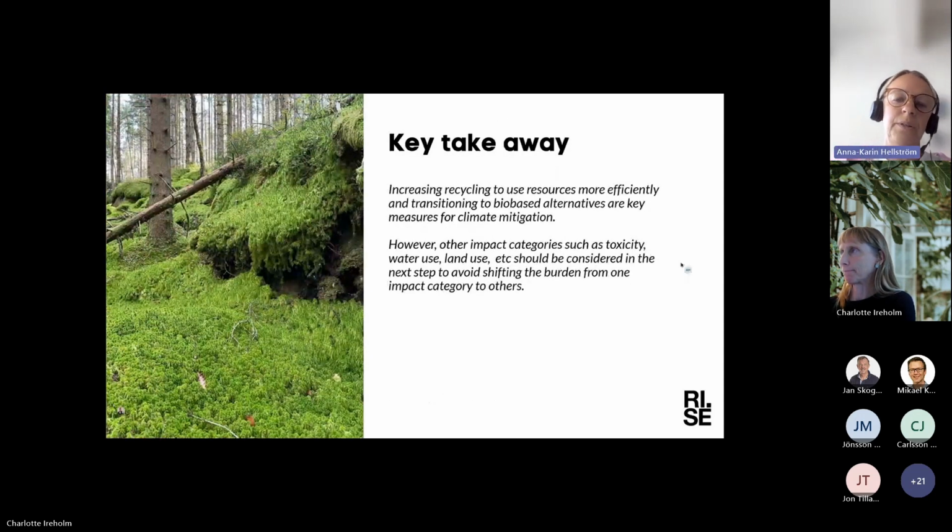So key takeaway, increasing recycling to use resources more efficiently and transitioning to bio-based alternatives are key measures for climate mitigation. However, other impact categories such as toxicity, water use, land use, etc. should be considered in the next step to avoid shifting the burden from one impact category to another. With that said, we can see here that the climate impact can be lowered by using the bio-based chemicals, but the sustainability of the process as such still needs to be considered, so we don't see a higher impact in another impact category. Thank you. Thank you, Anna-Karin.